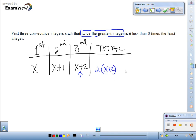All right, what else? Is equals, that is correct, equals. And then the last part, it says 6 less than 3 times the least. I'm going to write 6 less, 3 times the least. Which one is my least one? This one. 3 times that is 3x. 6 less than 3 times the least. There it is. And now let's solve.